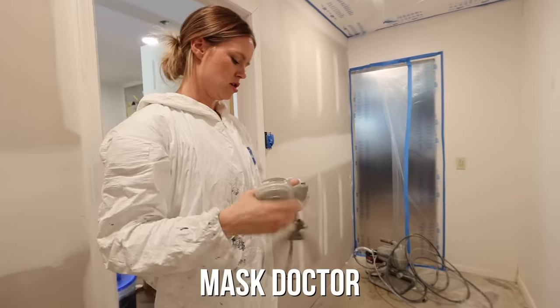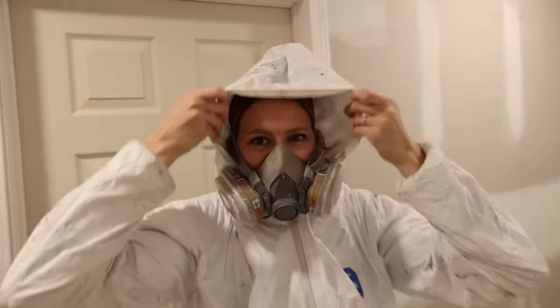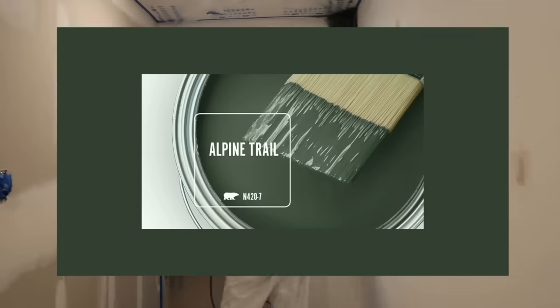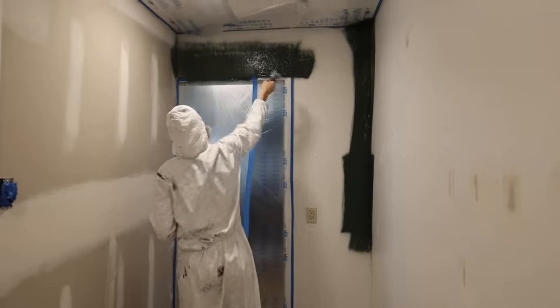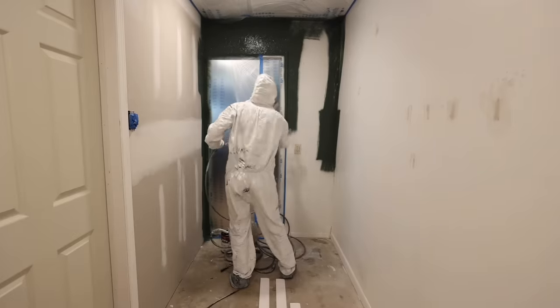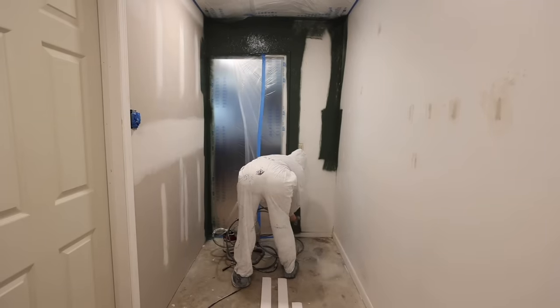Thanks. I'm going in for surgery. I went with the color Alpine Trail by Behr, and it complements the wallpaper perfectly, and I really love that you're going to get this fun pop of color that you can see from all the other living spaces.